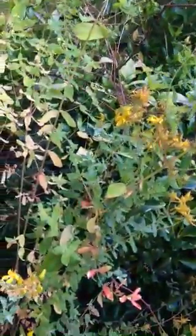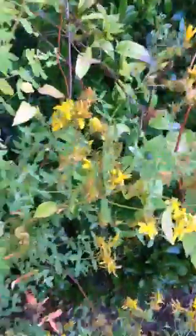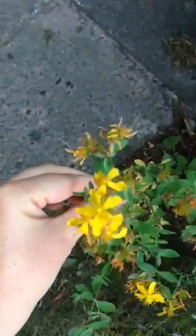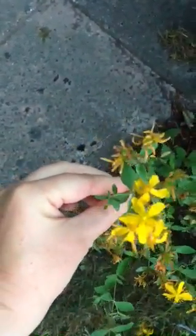useful in that respect. St John's Wort is called that because it flowers around about St John's Day, which is round about the summer solstice, 25th of June, and it's got this lovely cross shape. If you look at it from the top, the leaves come out in a cross shape, so it's got that link back to Christianity as well.